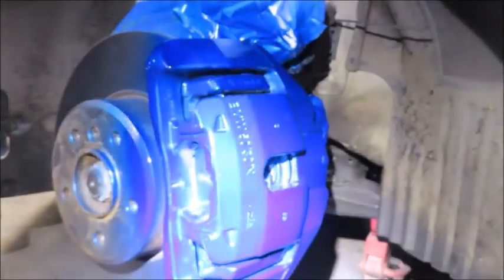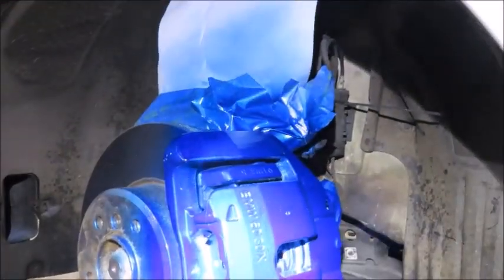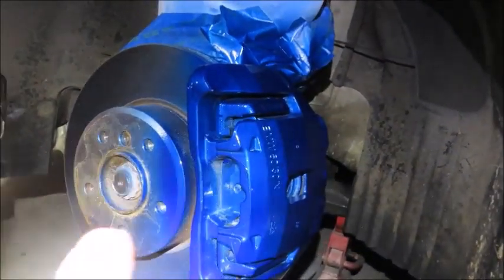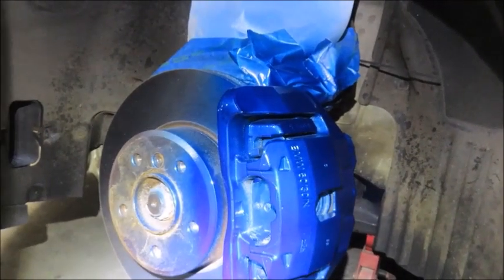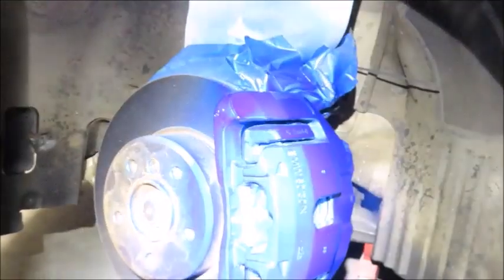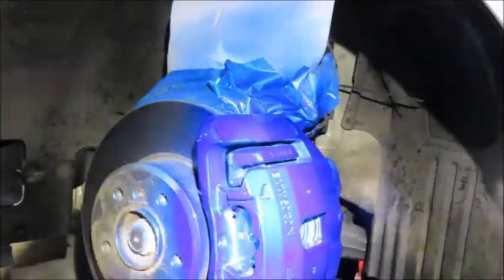Alright guys, now you can see we've got some coverage on here. We've got three coats on here. Now we're going to go ahead and take this all apart. I painted this little piece that holds the tension on everything, the tension clip. I painted it black. You can see it has like metallics and pearls and stuff in it. It looks pretty good.